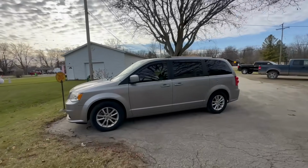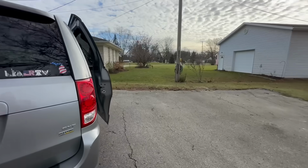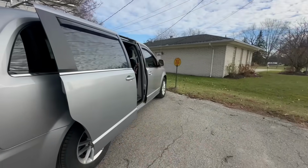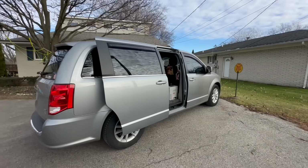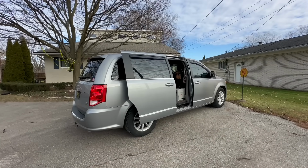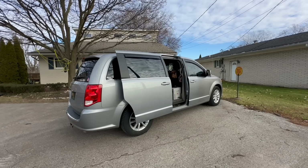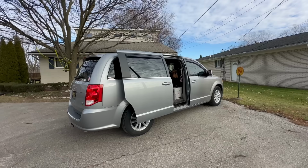So this is my 2019 Dodge Grand Caravan, and I love this van. All right, before we get in there, let's just talk about the space of this van. So vans are small, right? They're not large spaces, but it doesn't matter. When your space is cold, it doesn't matter how big or small it is, you're gonna be cold.